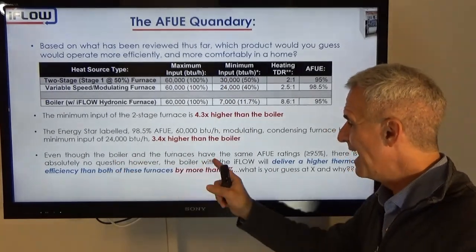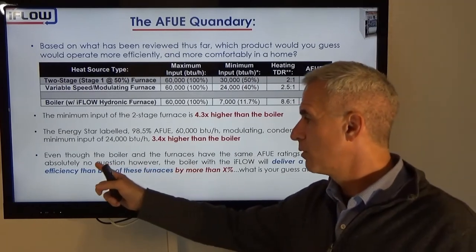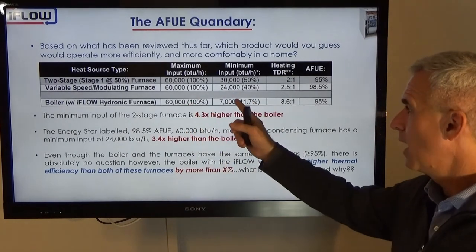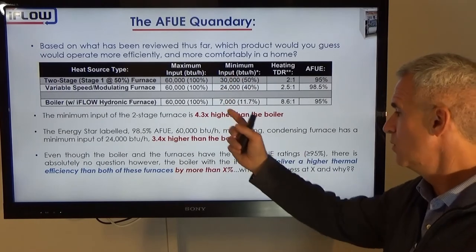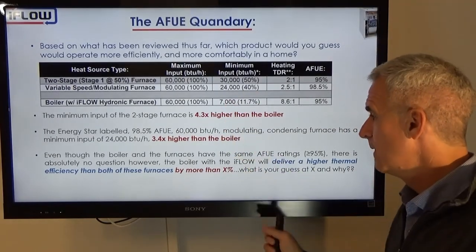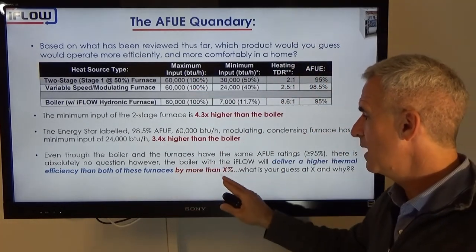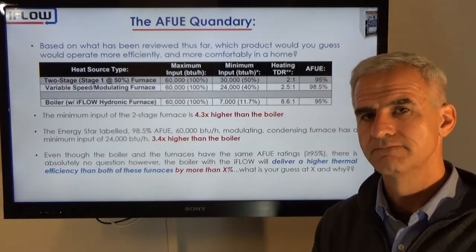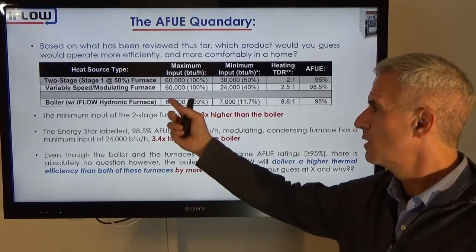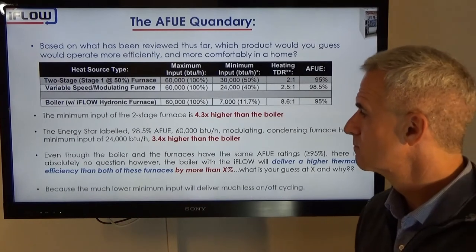So even though the boiler and the furnaces have similar AFUEs, in actual performance there's absolutely no question that the boiler with the iFLOW is going to deliver better efficiency than these two units and better comfort than those two units, because it's going to cycle less. And it's going to deliver a higher thermal efficiency than both of these furnaces by more than X percent. What's your guess at X percent? How much more efficient is this system going to be than these two furnaces? What's your guess?